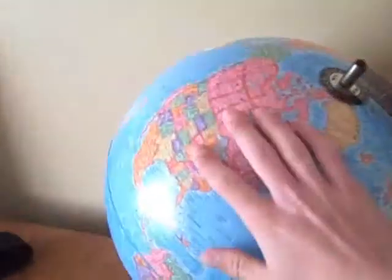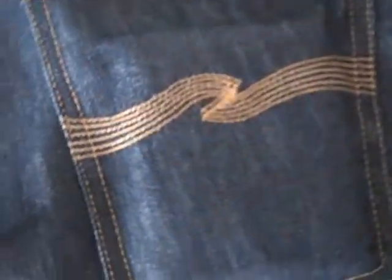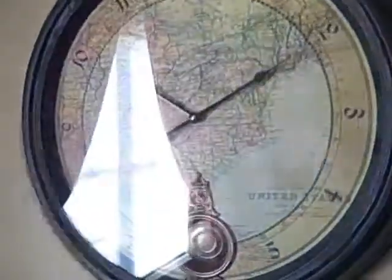All right, so now Phil and I are gonna give you a tour of my room. Right, Phil? Yes! Right? Yeah! Okay, let's go. Yeah, this is my room. Here's my globe. My $200 jeans. Yeah, that's right. I spend money on my jeans, right, Phil? Yes.